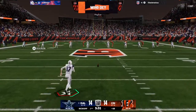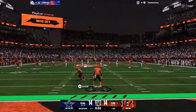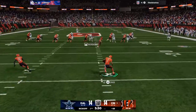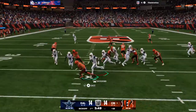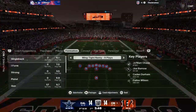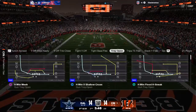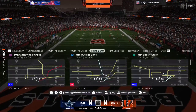This one tied at 14 now as he sends this one away. And he's up past the 20 to the 22-yard line. The Bengals take over, 1st and 10 at their own 22-yard line.